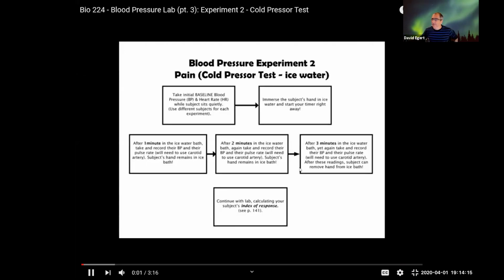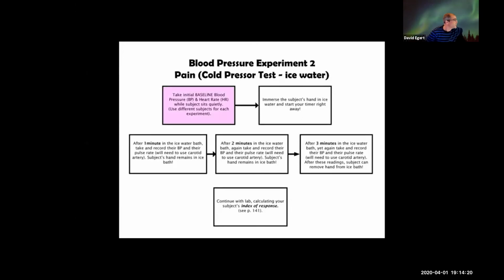All right, here's an overview of the cold pressor test part of our blood pressure experiment. You'll start by taking an initial baseline reading of your subject's blood pressure and heart rate. Again, pulse rate and heart rate are the same here. Immerse your subject's hand in ice water and start your timer right away. Make sure that the water and ice are in equilibrium so we know it's 0 degrees C. After they've been immersed for 1 minute, you will take their blood pressure as well as their pulse rate and record that, keeping their hand in the ice water bath.